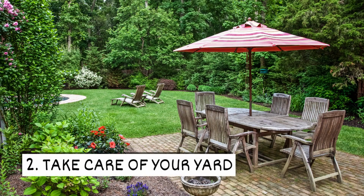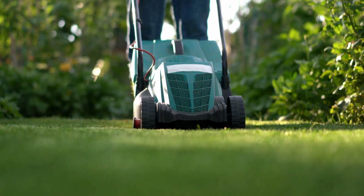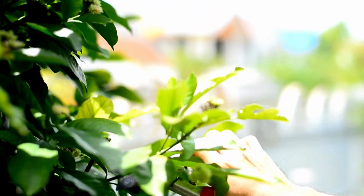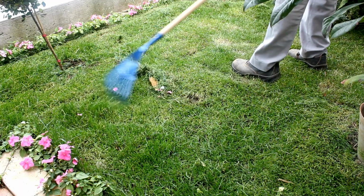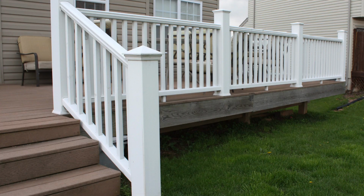2. Take care of your yard. Mosquitoes like shaded and humid areas, so it's important to reduce these harboring spots. Mow your lawn regularly and keep your vegetation trimmed. Remove yard debris that can act as shelter. Don't forget to maintain the space underneath your deck.